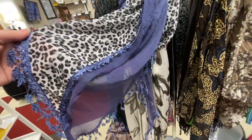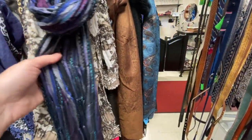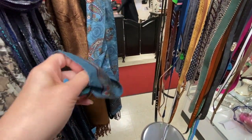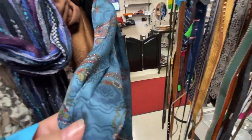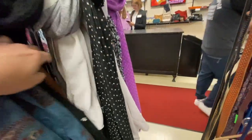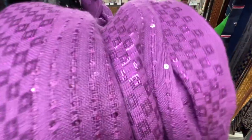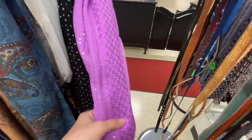That's interesting. Very bohemian. That's like a raw silk. This is nice. This is an old silk. What does it say? It's probably Ralph Lauren. Oh no, Outback. Outback red. Okay. That's pretty. Someone had a good aesthetic going. This is nice. Flannel. Little sparkles. Oh, there's the color that I want you to see. It actually goes hot pink. That's cool.